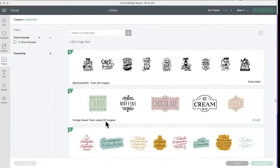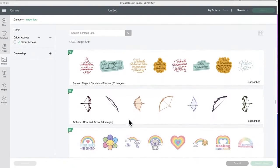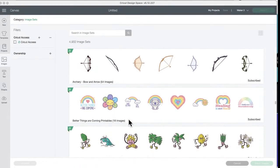Faith, 40 images. Vintage sweet treat labels, 32 images. German elegant Christmas phrases. Archery, bow and arrow. Better Things Are Coming printables, 18 images. I like these.